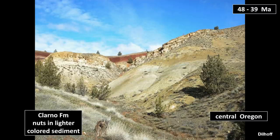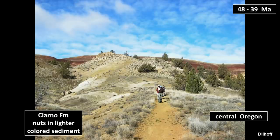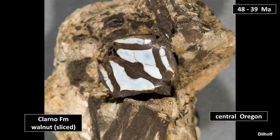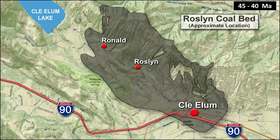Central Oregon, now down by John Day, 48 to 39 million years ago. What kind of fossils can we find, especially in these lighter colored sediments? We can find walnuts fossilized in the Clarno Formation, 48 to 39 million years ago. We can slice through the walnut.